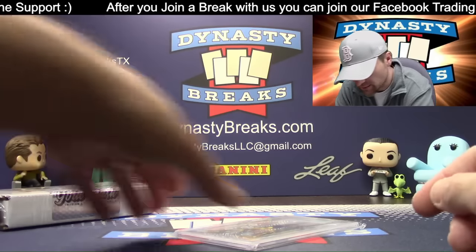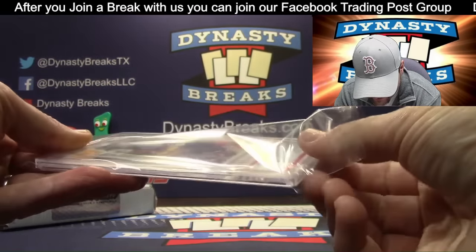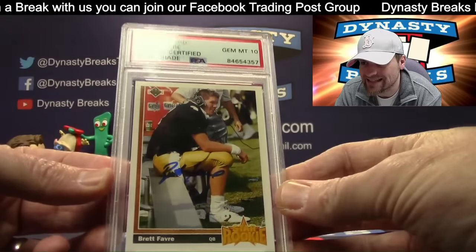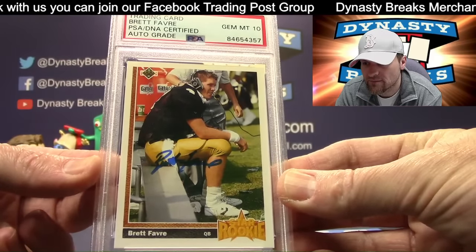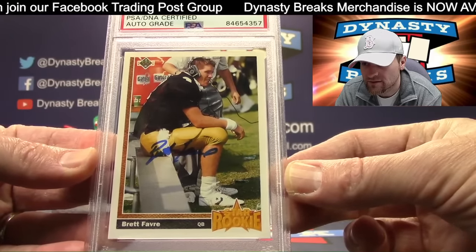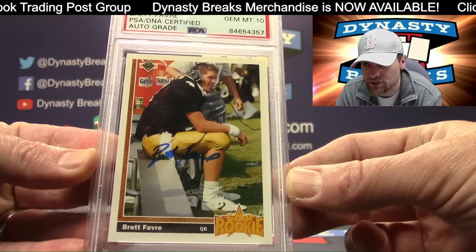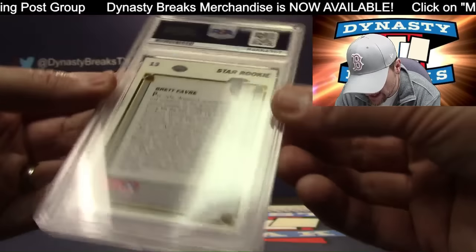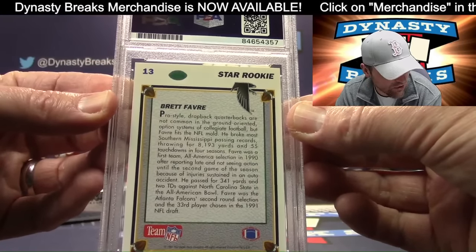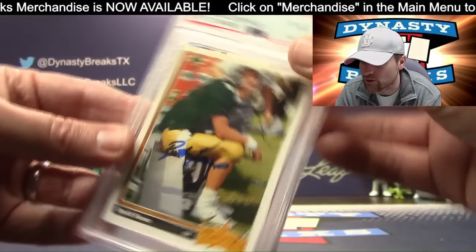Oh, somebody's not going to like this. And I think the team that is not going to like this is the Packers. All right. PSA 10 autograph of Brett Favre, star rookie from Upper Deck. Now, we're going to see. He's in his college uniform. It should say Falcons. Yeah, there it is. Falcons logo. This goes to Atlanta, and Joel has tied the record with a Brett Favre rookie auto.